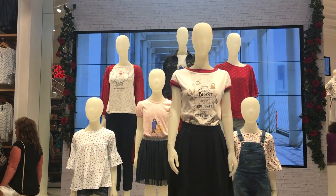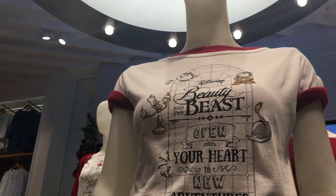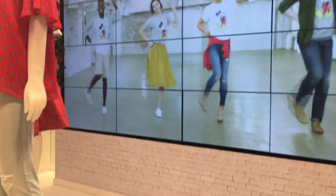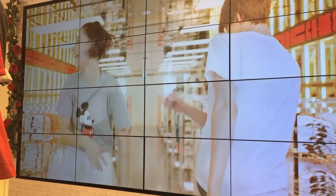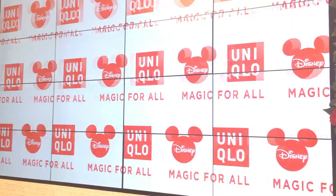When I visited, Beauty and the Beast had only been out for a few weeks, so all of their mannequins were displaying their Beauty and the Beast fashion collection. This collection mainly featured patterns inspired by Belle's outfit and her dresses from the live-action film. They're really cute, and they're available also on their online store, so definitely check them out.